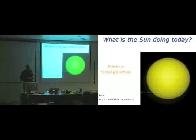So what's the sun doing today? Well, this is where we're going to talk about SDO. This is an image from SDO this morning. Every 12 seconds, they're making many, many images of the sun. I just happened to download it this morning, but you could go now and pick out what it's doing this moment. This is in white light.